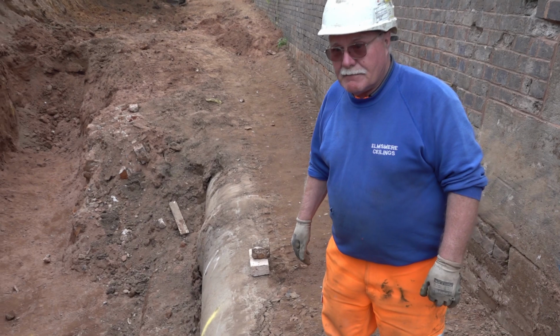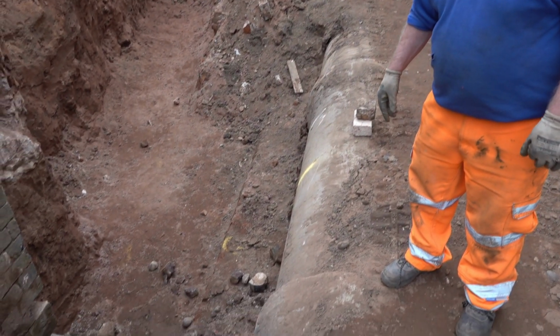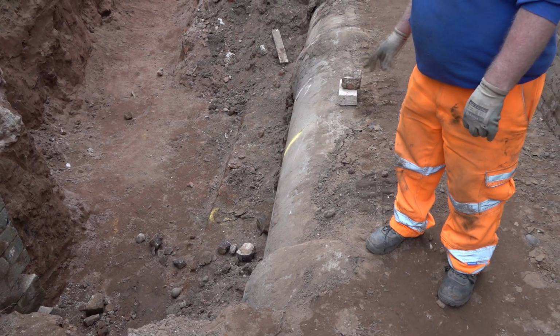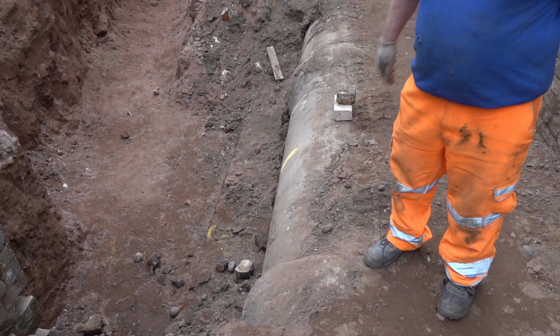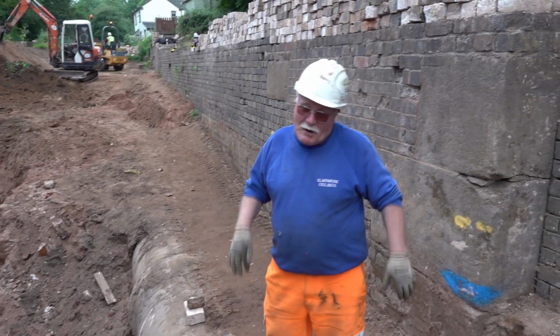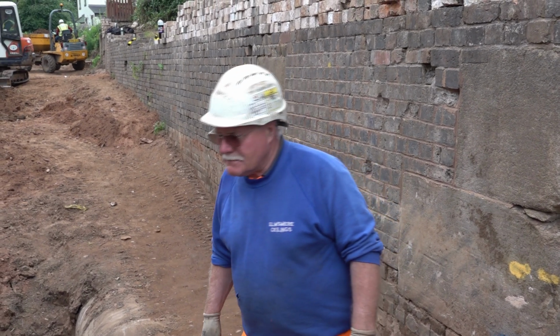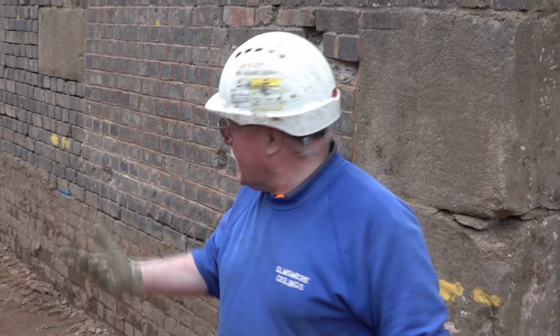Right. How much deeper have you got to go down? That's the depth we need to go down there. Right, and of course get rid of the pipe. Pipe will be coming out eventually. But that's way in the future. There's a lot of work to do beforehand. Power driving and all sorts of things to go in. So yeah, it's going to be a lot to do. But anyway, getting on with it now.